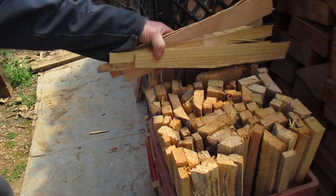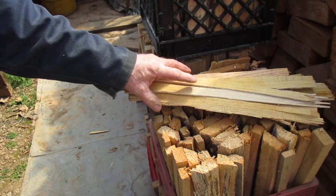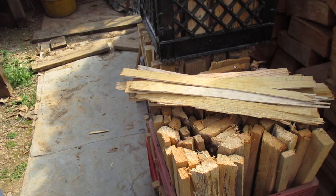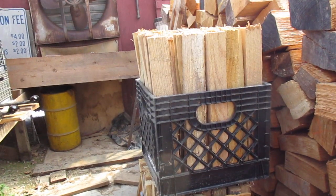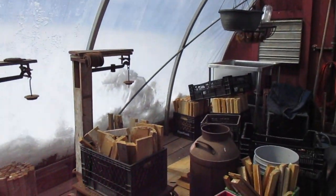Kindling. I got tons of kindling. Crate after crate after crate after crate. Sometimes I have as many as 20 or 30 of them in here. We're in the greenhouse. Stacked up, it gets in the way. I give about 2 truckloads of this stuff away a year.